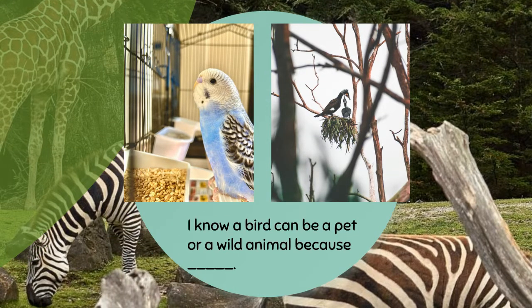And last, a bird. This looks like another tricky one. The first picture shows a bird in a cage, but the second picture shows a bird in a tree. What do you think that means? Yes, a bird can be a pet or a wild animal, just like a turtle. The pet bird has a cage and bird seed. A person gave that to the bird. But the other bird made a nest in a tree and is feeding its baby. It doesn't need a person to help.